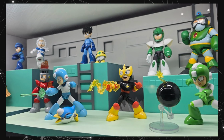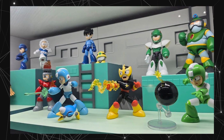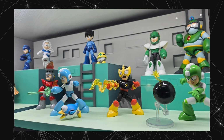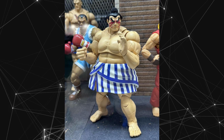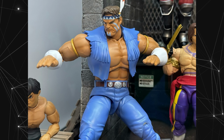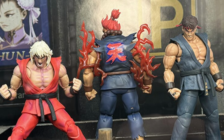The new Mega Man figures, how they didn't release everything all at once. Every day they put a new figure in the case, a new unrevealed figure. Like the Street Fighter case revealed E Honda and Zangief. T-Hawk was in there. And the big reveal at the end, Mr. Akuma. They all looked so amazing.